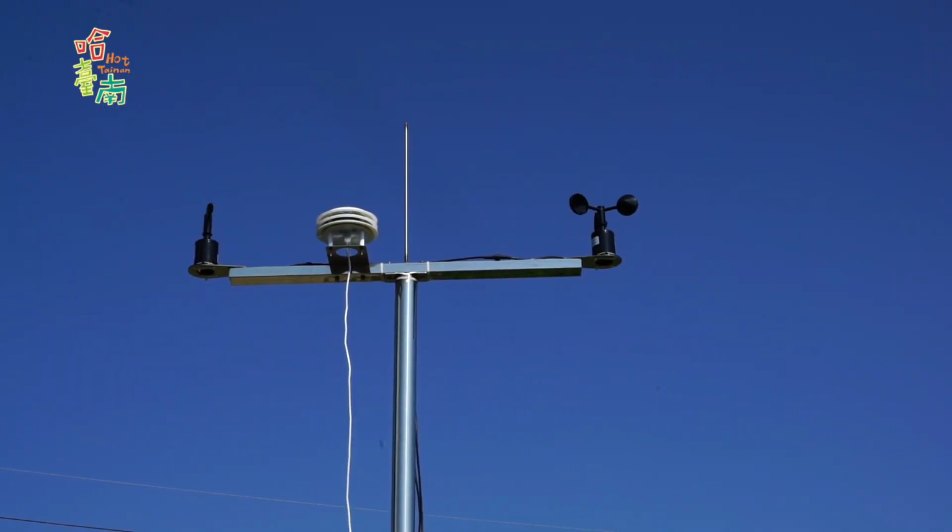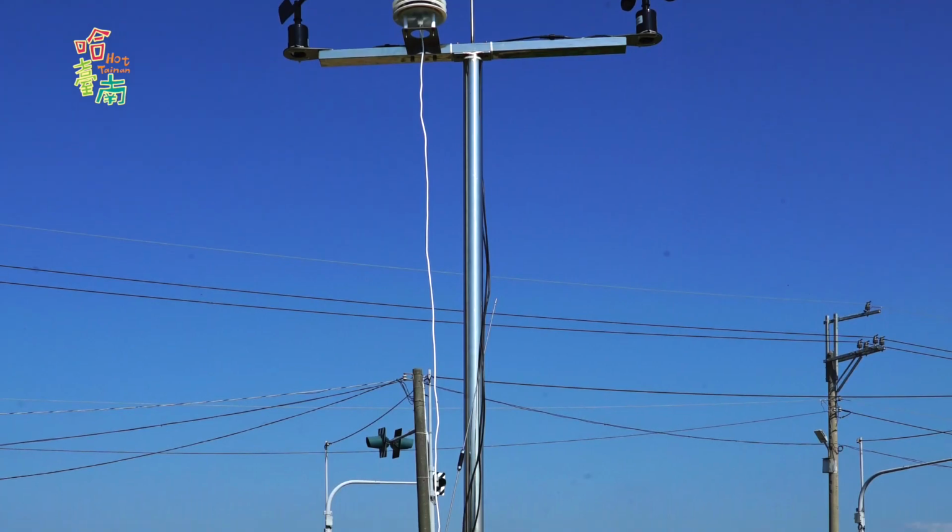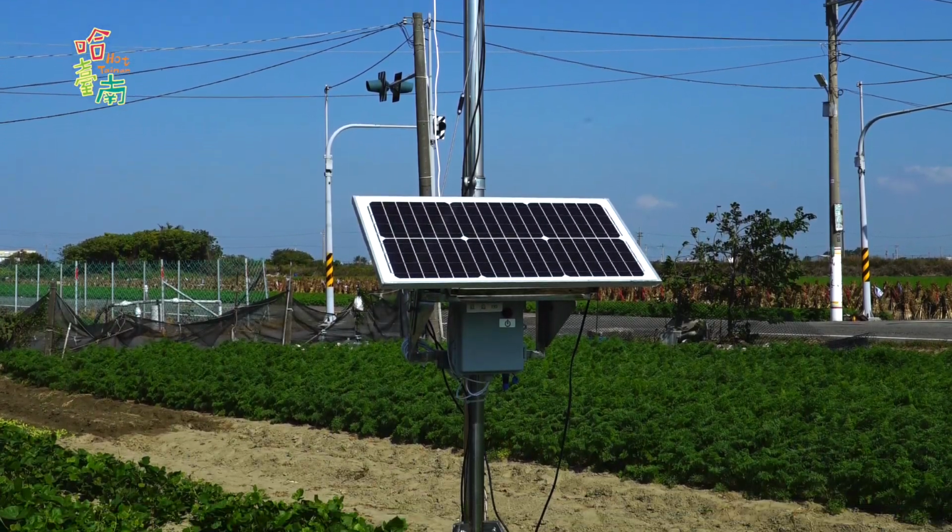It utilizes technology to achieve the goal of organic farming. What does this machine do?